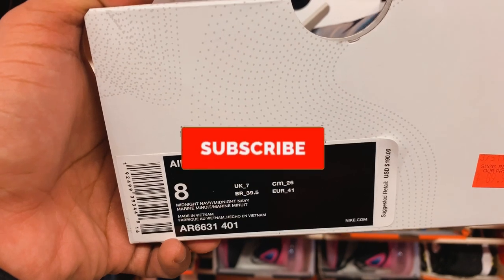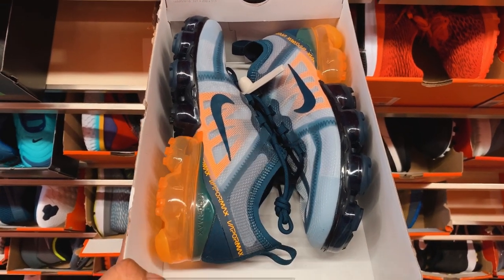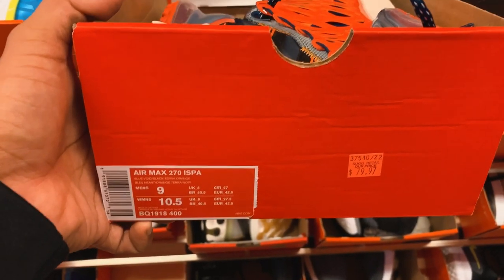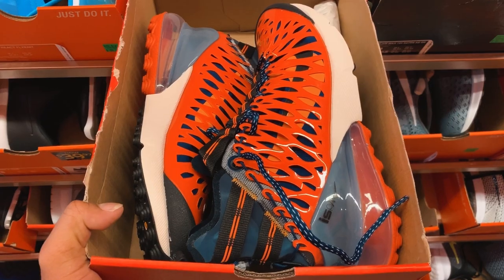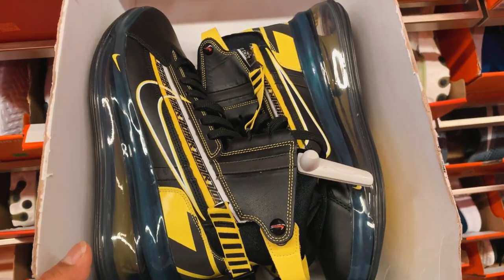Pass. Great deal for this Air VaporMax 2019 and that colorway. Wow. How about that one? Would you rock those? We got some Air Max 270 and check out that wild thing going on with this one, ISPA. How about that? How about this one? Nike Air Max 720 Satin.